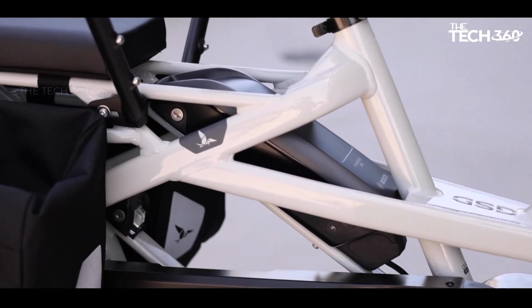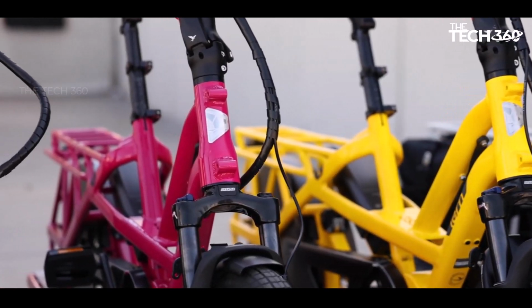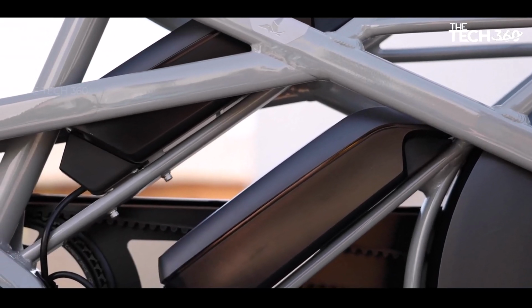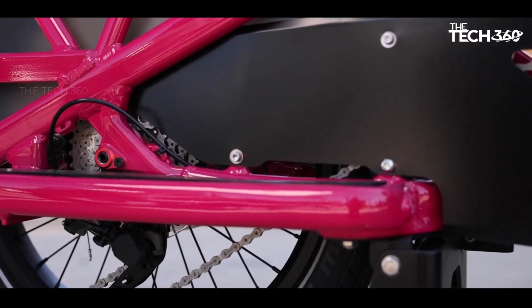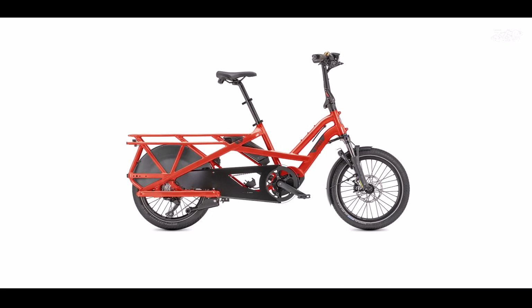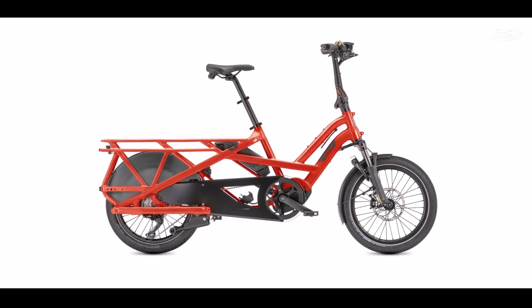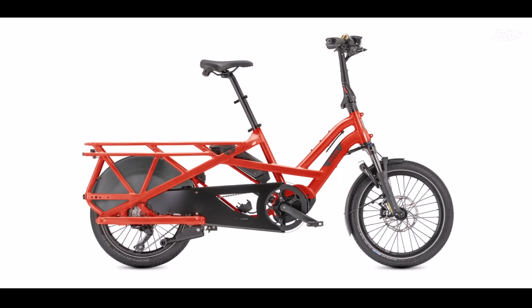Dual battery system. The bike features a Bosch dual battery system with options of 400 Wh and 900 Wh, providing a combined range of up to 195 kilometers, 121 miles, on a single charge. This extended range makes the GSD S10 ideal for long trips and heavy daily use. Shimano Deore 110 10-Speed Hub. The 10-speed hub offers smooth and efficient shifting, allowing for a comfortable ride across various terrains.